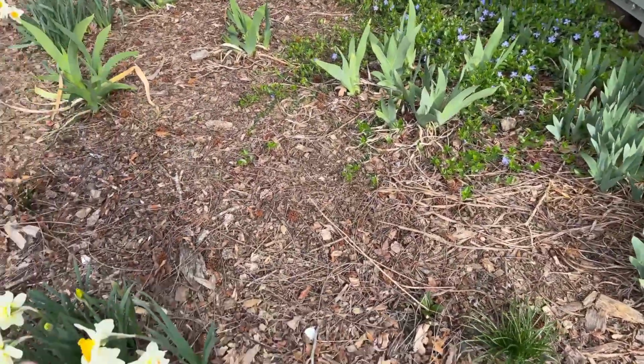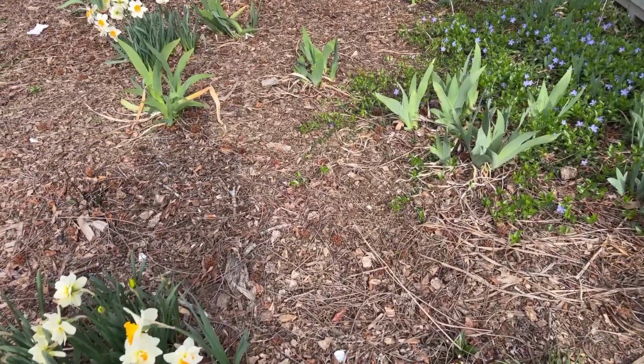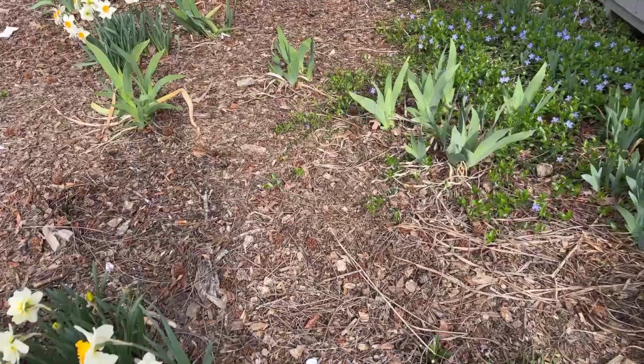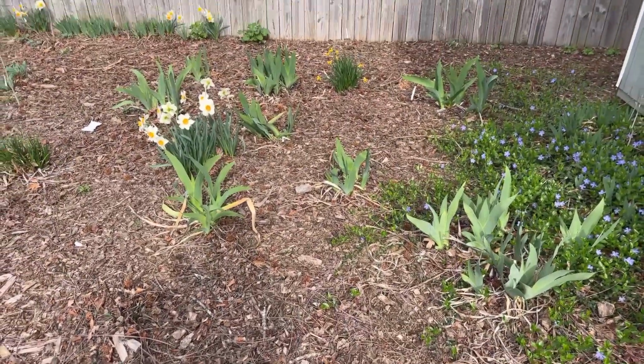I moved last year. There was, right here in this spot, a butterfly bush, and I dug it up last year and moved it. It was just taking up too much space right here. It was too large for being this close to the front of the flower bed.